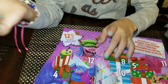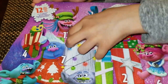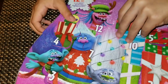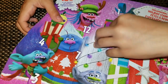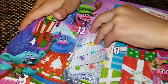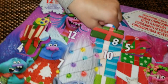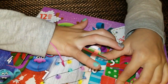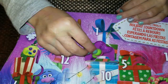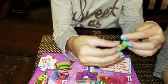Now it's time to do number 8. This is hard. Oh, that's Mr. Dinkles. Yeah, Mr. Dinkles. Hello, Mr. Dinkles. I hope you took that. He's for the fat guy. I forgot his name. He is fat. Oh, look, he's so cute. And he has a glittery hat.